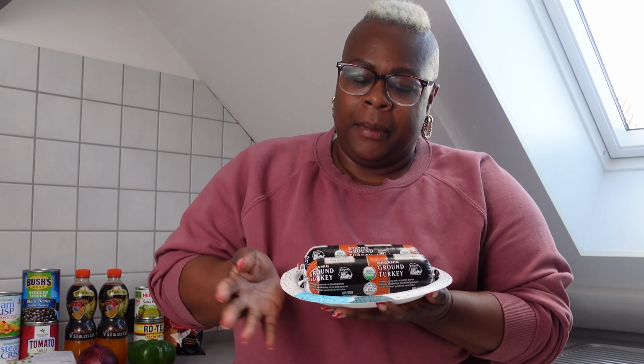So the first ingredient that I picked up is this ground turkey. It is organic ground turkey. Organic ground turkey, of course, is not supposed to have the additives that regular ground turkey may or may not have. So I got 2 rolls of those, and each roll is 1 pound.